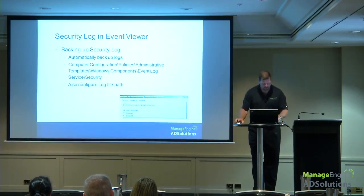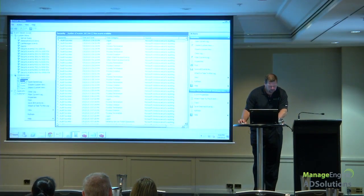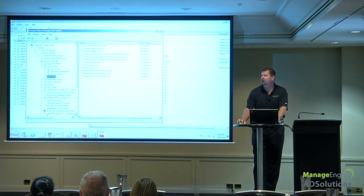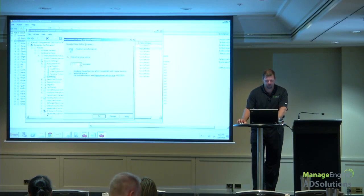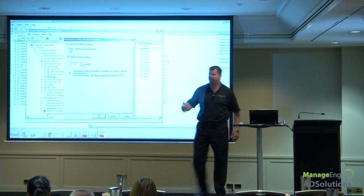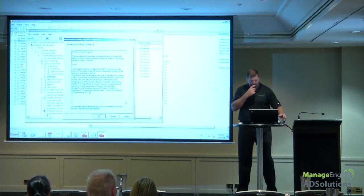Well, let's first of all talk about the size of the logs. Now, I'm going to come in here to group policy. And there is actually a group policy setting, maximum security log size. Now, many of us have gone through and put in numbers until it hits the max, and we know what the max is, but there's no reason to do that because Microsoft has provided explanations for us, okay?